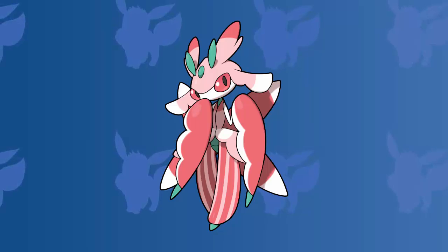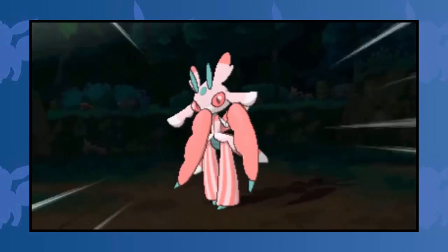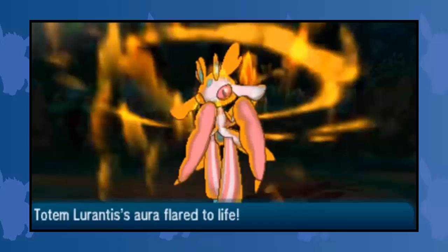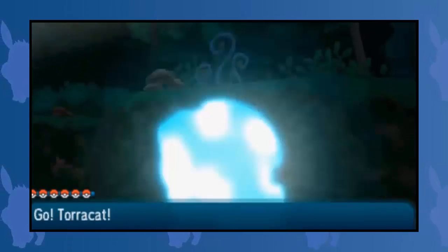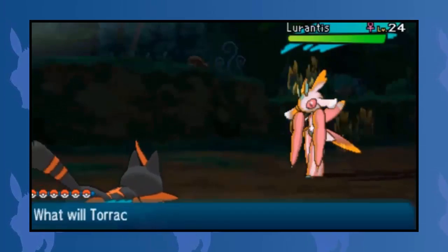Coming in at the number 4 spot in today's top 5 video is Laurentis. Laurentis is an insectoid Pokemon with some plant-like features. The top half of its head is pink, while the bottom half is white. It has light red eyes and 2 green antennae with a small green lump between them. There are 4 extensions to the top half of its head, 2 on the top with red tips that resemble ears, and 1 on each side with white tips that are similar to stylized hair.